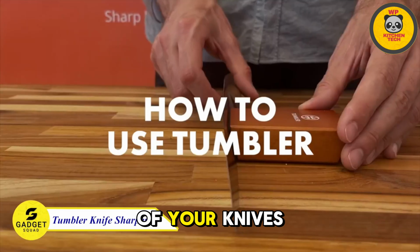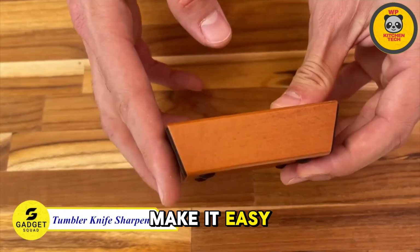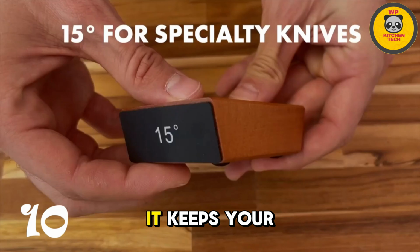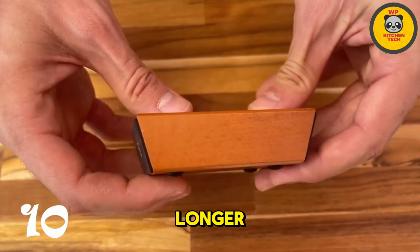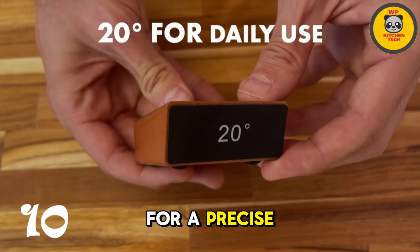Maintaining the sharpness of your knives is crucial, and the tumbler rolling knife sharpener is here to make it easy. With a diamond-plated sharpening disc, it keeps your knives cutting like new for much longer. The 15 and 20 degree angle sharpening ensures uniform angles for a precise edge.